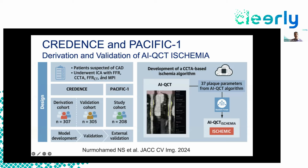The patients had all invasive coronary angiography and invasive FFR and FFR-CT, and some of them even had myocardial perfusion imaging. The reference standard was set for invasive FFR. So we had the gold standard of invasive assessment to develop the model, where we were able to predict the presence of ischemia in each of the vessels and each of the patients. So the analysis was performed both at vessel level and patient level. The data from Credence, as I said, were divided into derivation and validation. So there was a validation cohort, another 305 patients, where we validated the results of the data. And then another study was taken, Pacific 1, and that was 208 patients, where these were used for external validation of the results.